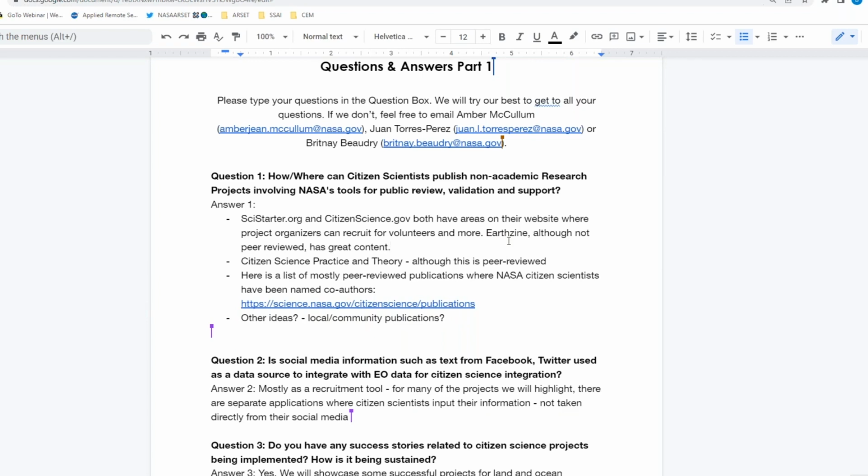There's also the Citizen Science Practice and Theory publication, although that is peer-reviewed. And I've listed some of a list of the peer-reviewed publications where NASA citizen scientists have been co-authored on some of those articles as well. So oftentimes this is the citizen scientists working really closely with the scientists who are publishing the paper as well. And then open to others' thoughts on ideas, potentially local community publications. There are some publications that reach out to high schoolers and allow them to publish their research in sort of a non-peer review location. But I would love to hear if any of our panelists online have other thoughts on this question.